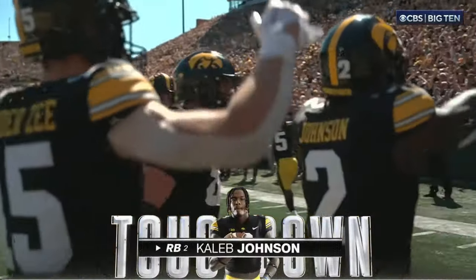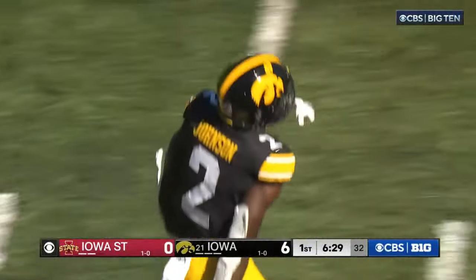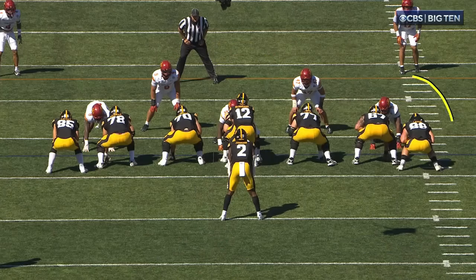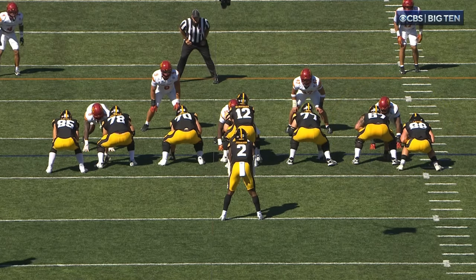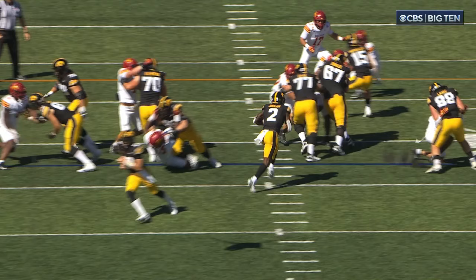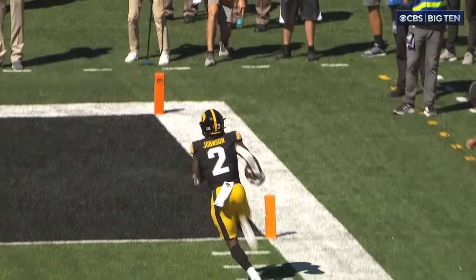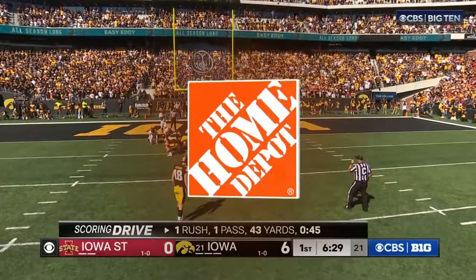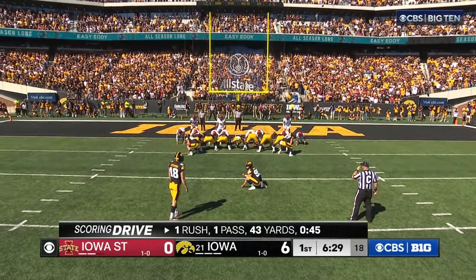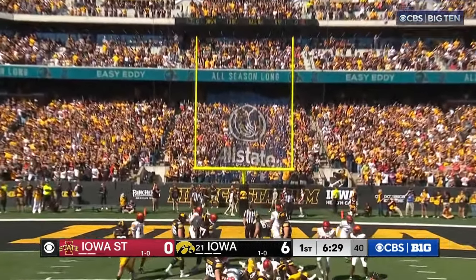We were talking about tight ends. Watch a tight end just maul. Right here. Watch this action by the tight ends. Oh, look at this mauling job to the outside. I think it's Hayden Large. And he was big. And Johnson was gone. Drew Stevens in for the point after. Extra point up and good.